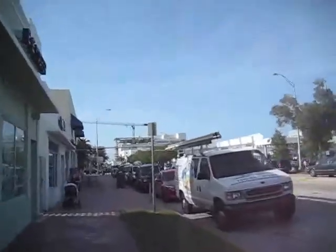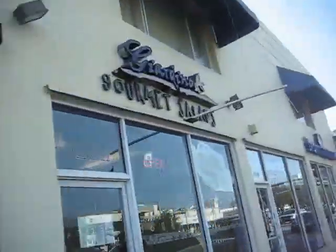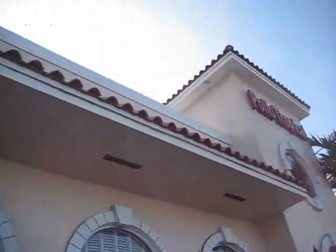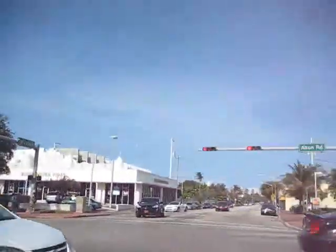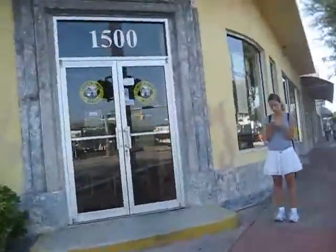Oh, did I tell you we're still on 14th Street? Oh, there's 15th Street now coming up. You got gas stations, you got hair salons, salad places, Blockbuster Video. You got Einstein Bagels. Oh, Pollo Tropical. Yeah, Pollo Tropical. And right after 15th Street is Lincoln Road. Woo!